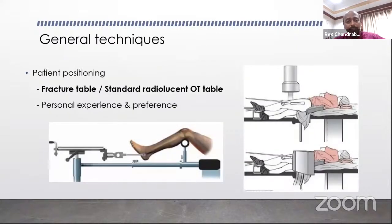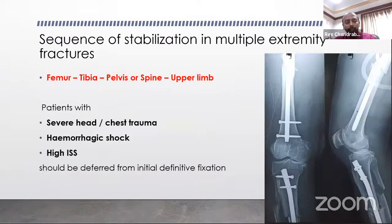Then regarding the patient positioning, I'll just go very quickly. You can use either a fracture table or a standard radiolucent OT table. It's your choice, and depends on your personal experience and preferences, either supine position or lateral position. Generally speaking, whichever you are comfortable and confident with and have been trained in, please stick to that. No need to change because somebody is doing it in a different position. If you're comfortable doing it on a fracture table, please do that. Or if you're comfortable on a supine radiolucent table, please stick to that.